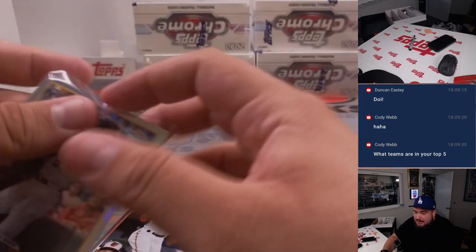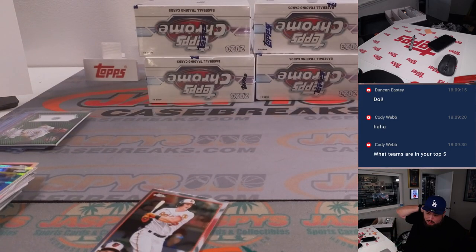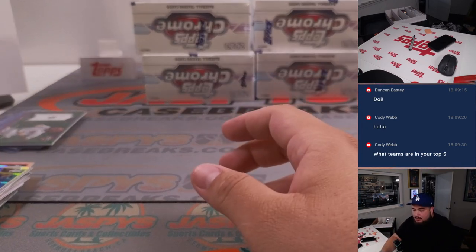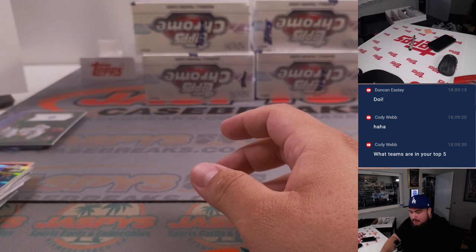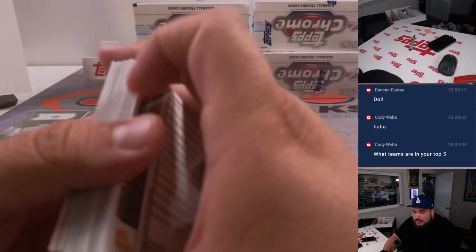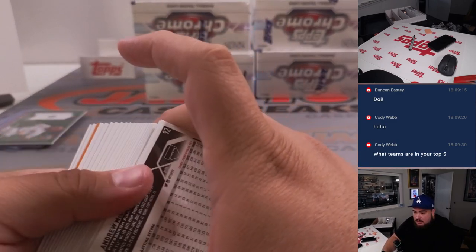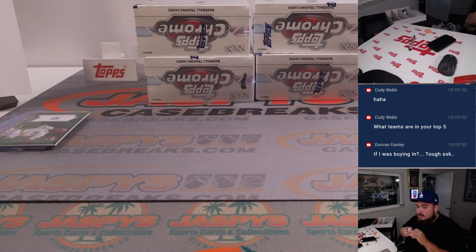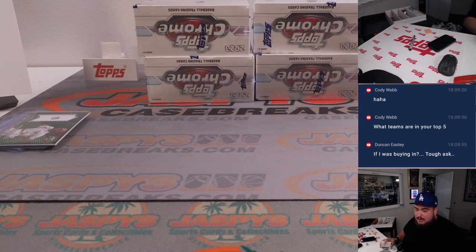Well, if I had to choose my five, I'd say Diamondbacks, Orioles, I'd probably throw in the Yankees, obviously with Volpe, and a mix of Jeter and stuff like that. What is that, three? I'd probably also throw in the Braves, a nice one too. Braves probably have a really good mix of stuff. That'd be four, and then maybe you can throw in the Red Sox, with Yoshida a big rookie.